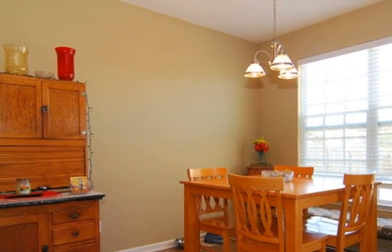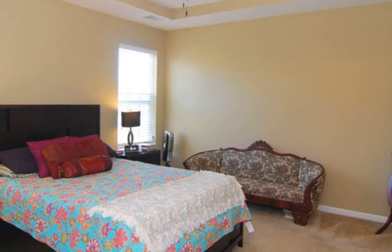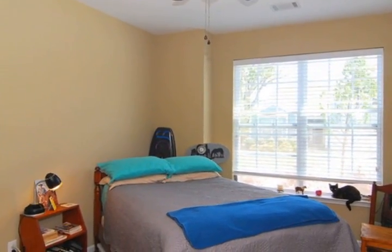The large, finished bonus room above the garage offers a great flex space that can be used as a media room, office, exercise room, playroom. The options are endless. Minutes to award-winning schools and the added value of neighborhood amenities that include a pool, clubhouse, playground, pond, and sidewalks.